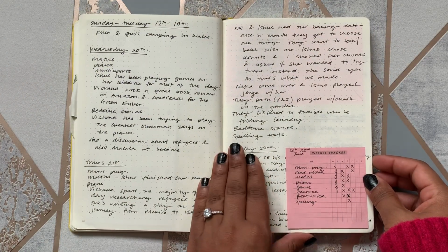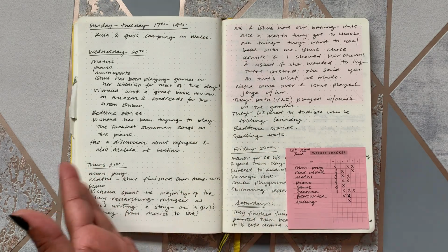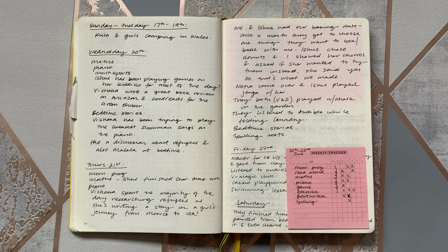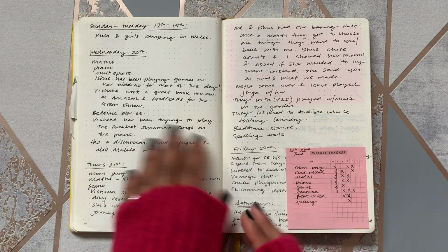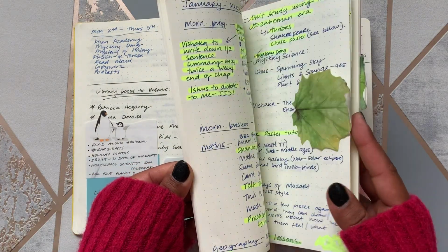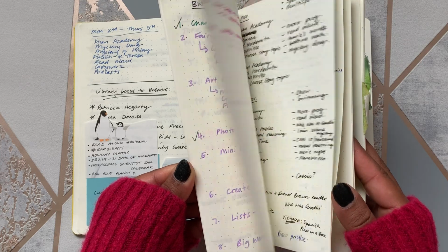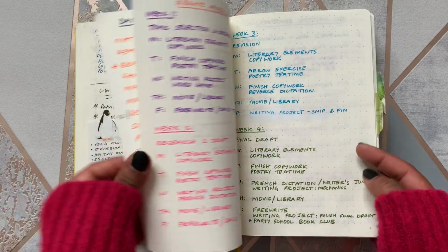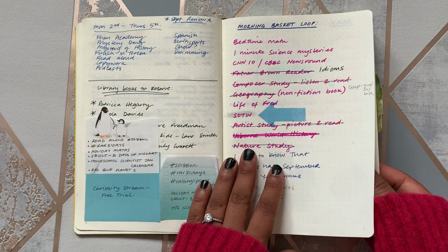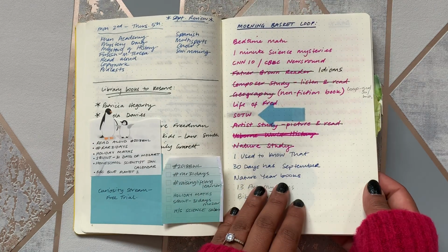That tracker again, and this is definitely when I started planning from behind, I guess is what Julie Bogart from Brave Writer calls it. Because I had already my daily and, where is it now? I had my writing project stuff sorted, and I had my daily, I had the homeschool loop and the morning basket loop. I didn't feel like I needed to write it all out all over again.